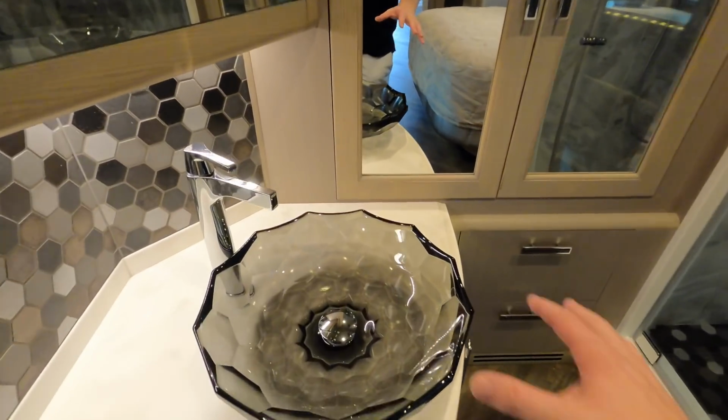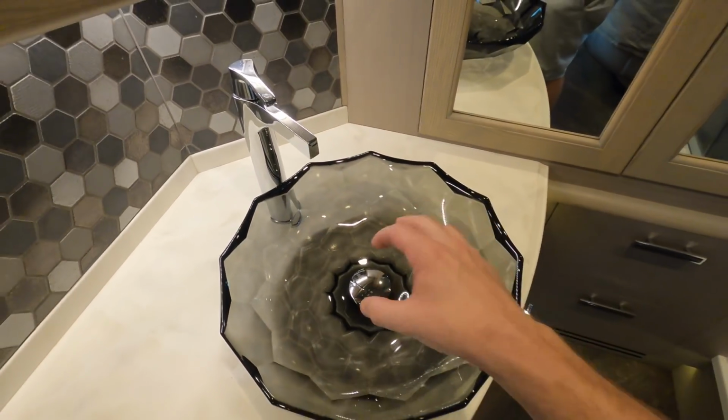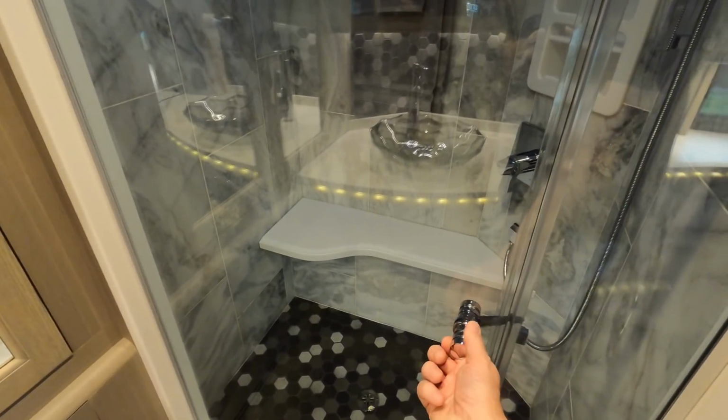Look at how large this bowl sink is. I see a lot of sinks that are much more narrow. This is a very large bowl sink back here. And the rear shower, beautiful tile work as well.